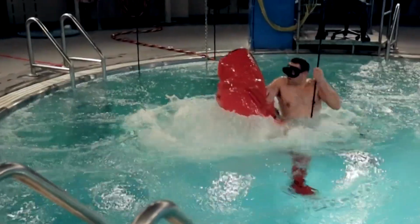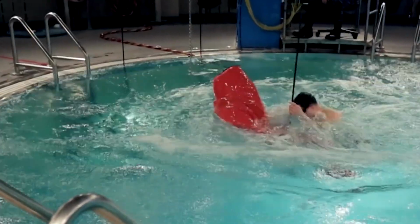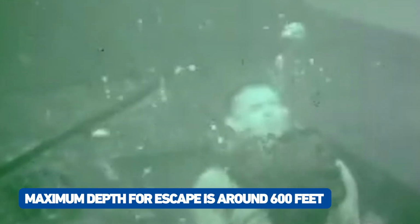You're essentially doing a free ascent from depth, which carries serious risks: decompression sickness, pulmonary barotrauma from expanding air in the lungs, nitrogen narcosis if you're deep enough, hypothermia once you reach the surface. The maximum depth for escape is around 600 feet, and that's pushing it. Deeper than that, and the risks become prohibitive. Even at shallower depths, if the crew is heat-stressed, dehydrated, or suffering from CO2 buildup, their chances of surviving the ascent and the time in the water afterward drop significantly.